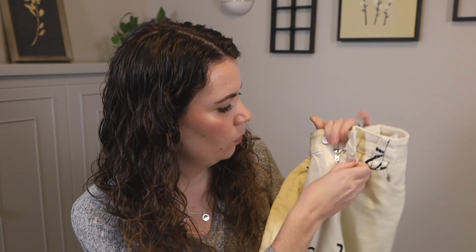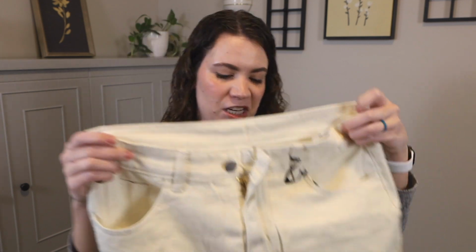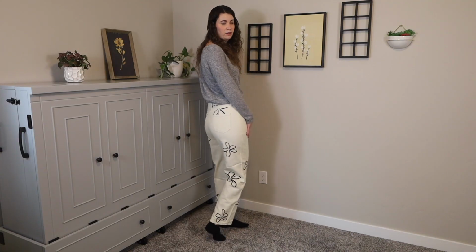They have a gold zipper and a silver button, which does not quite go together. I don't know, I guess people are more into mixing metals these days. Let me know how you feel about that. I do not love it. I know that for sure. I would definitely say they're not the most well-made jeans I've ever seen. We'll just go with that. But I'm gonna try not to judge them too much. Let's go try them on and see how they fit. These are really fun. I think they fit well in general.